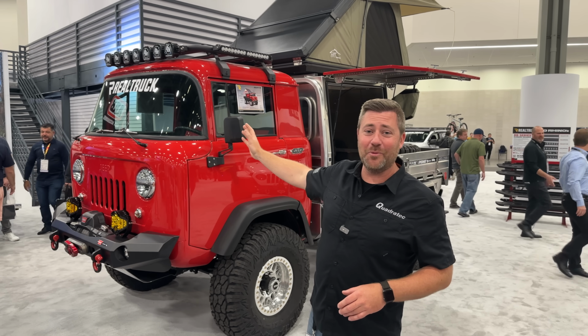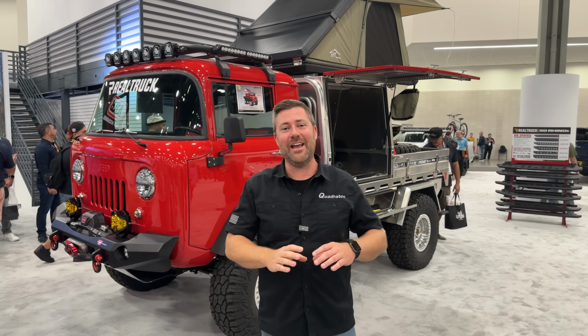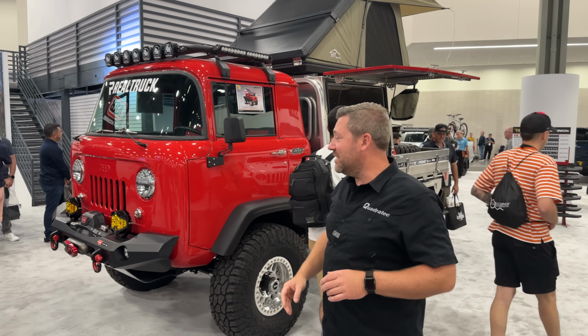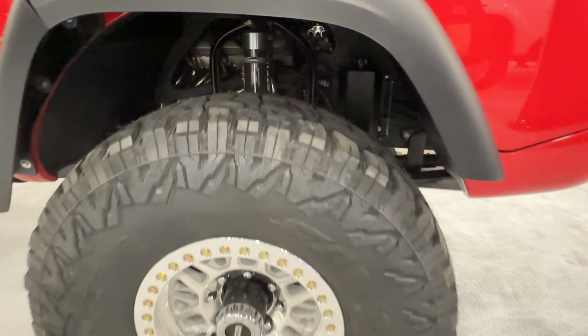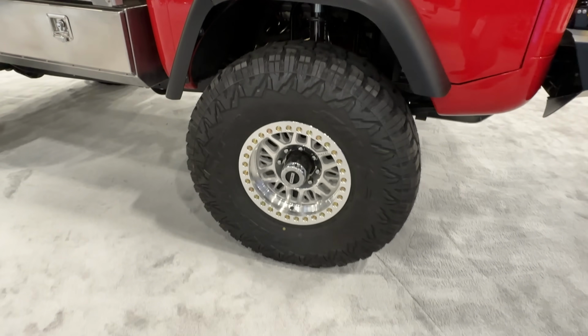In fact, told me he was working on it just Monday night, fitting the final touches on this truck. And you know what? It wouldn't be the SEMA show unless it came down to the wire. This thing is powered by an LS V8. We got a 14 bolt in the rear, a Dana 60 up front. Of course, we've got some great looking Raceline wheels on here.